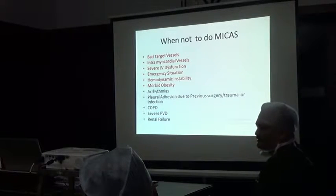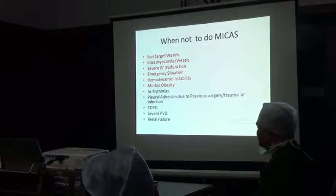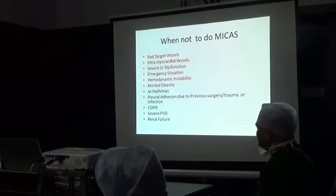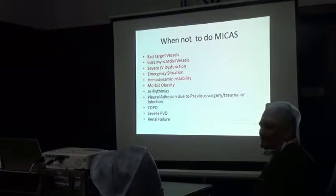Bad target, intramyocardial vessels, severe aortic dysfunction, emergency situations like a failed angioplasty in the theatre, blood pressure is low, hemodynamic instability, patient is throwing arrhythmias, morbid obesity. If there is a past history of tuberculosis or some infection in the chest, pleural adhesions, trauma, past history of infection in the chest, COPD, bad COPD, these are relative. The blue one is the relative contraindication.